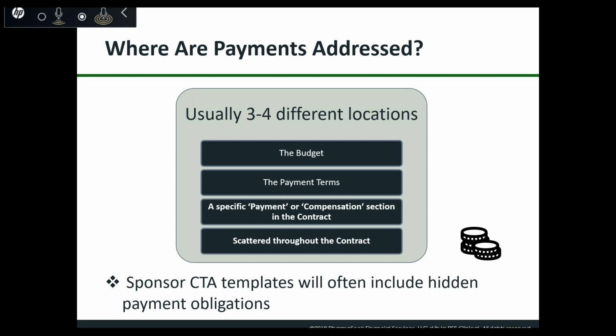payments. But first, note here we have 4 categories or locations in your clinical trial agreement where payments are going to typically be addressed. First, you have the budget and payment terms, but you also have a specific contract section that should broadly address the payments being made for in the study. And you should also have a number of individual contract sections that each contain some type of payment language.